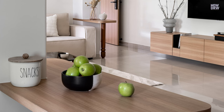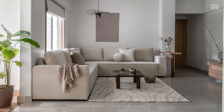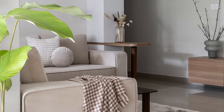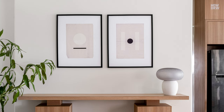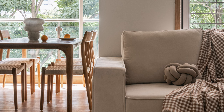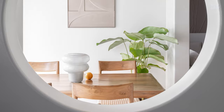The master bedroom embodies wabi-sabi and japandi philosophies, offering serenity and functionality with its repurposed niches, walk-in wardrobe, and understated decor. The guest bedroom embraces simplicity with a full-length mirror that visually expands the space, while the bathrooms add a modern touch with sleek black sanitary fittings.